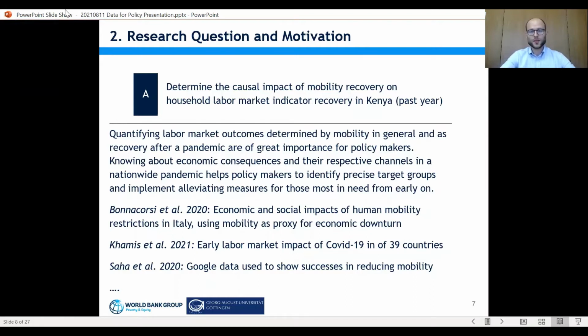Kamis et al. Did a lot of work on the early labor market impacts of COVID-19 in Kenya, but also in 38 other countries. Saha et al. Was able to show that Google mobility data, the community reports, are a useful tool to show successes in mobility restricting policies. And there's a lot of other papers, obviously, dealing around COVID impacts. However, none, to the best of our knowledge so far, has taken a look at causal impacts of mobility restriction on labor market recoveries.